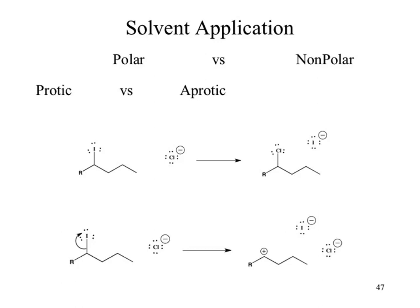Both of these are different types of ways to do the exact same reaction, a substitution reaction, but there's different mechanisms behind how they function. Okay? To get these reactions to happen, they need to be put in an environment where these pieces can interact. What would that environment be?